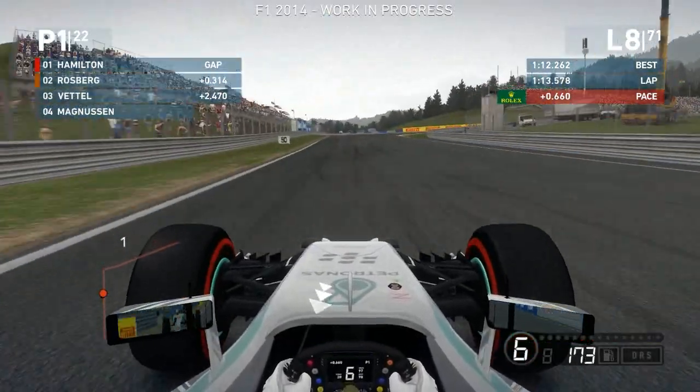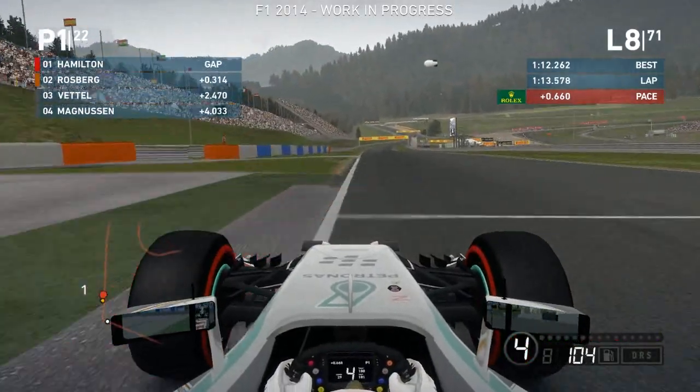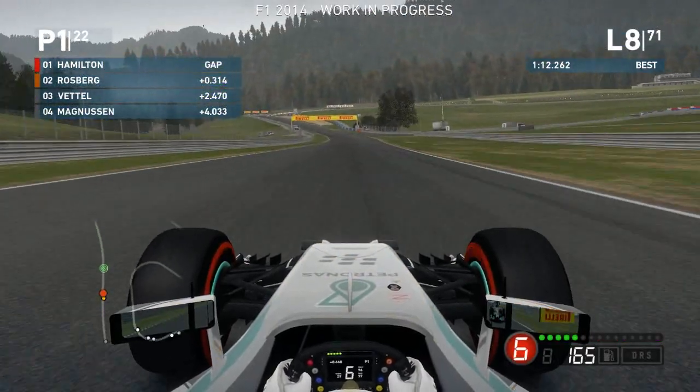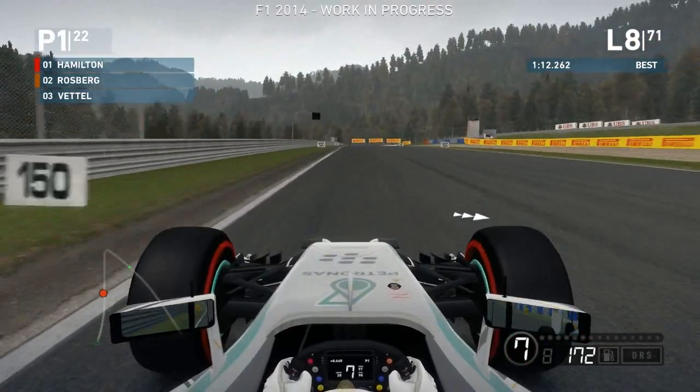Rosberg definitely going on the attack. We're a little bit squirrely into the braking zone. Maybe that's a little bit wrong. I was a little bit one way, the other way into the braking zone, but I wasn't really blocking. I was just getting back to the racing line. Now Rosberg with a great slipstream. He's coming up the inside.